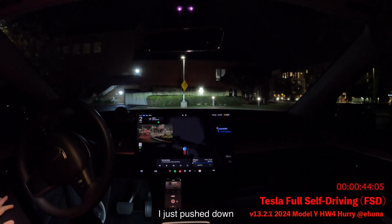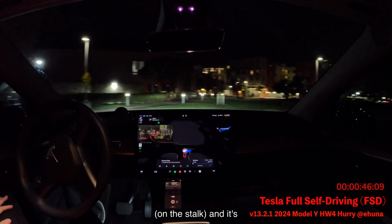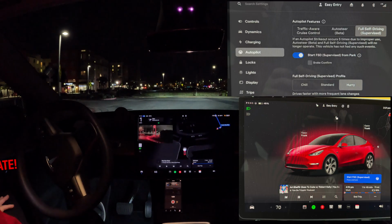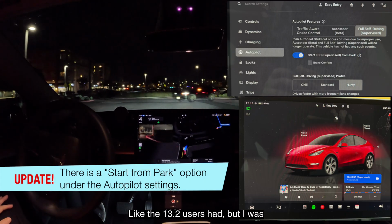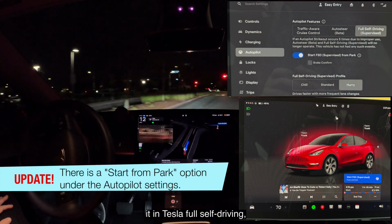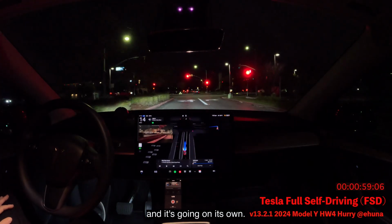I didn't have to do anything. I just pushed down, and it's going on its own. So I don't have that button to go yet, like the 13.2 users had, but I was able to put it in Tesla Full Self-Driving, and it's going on its own.